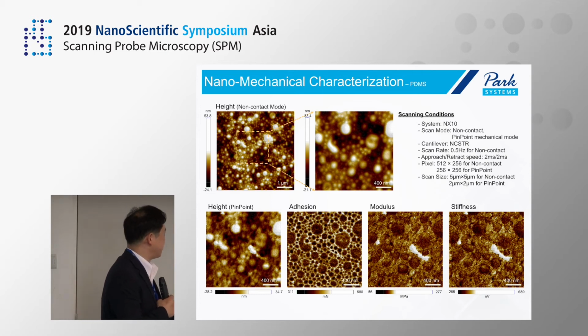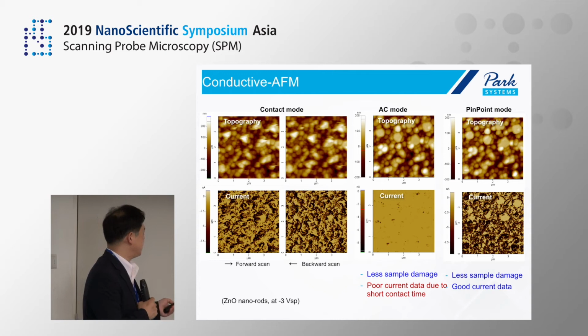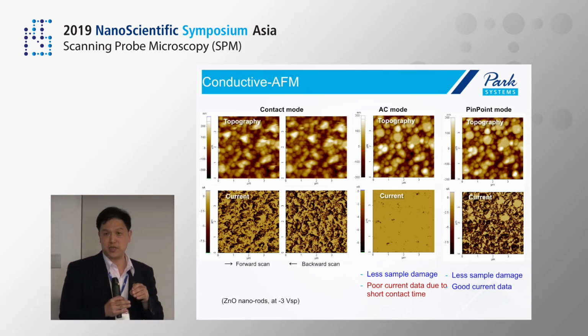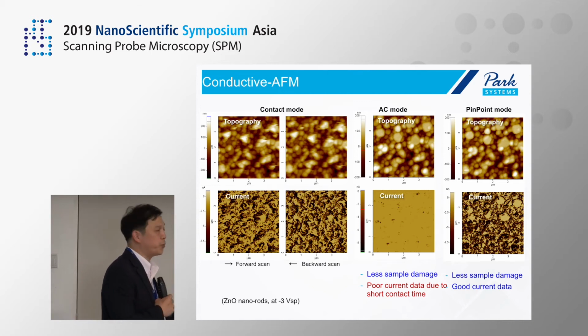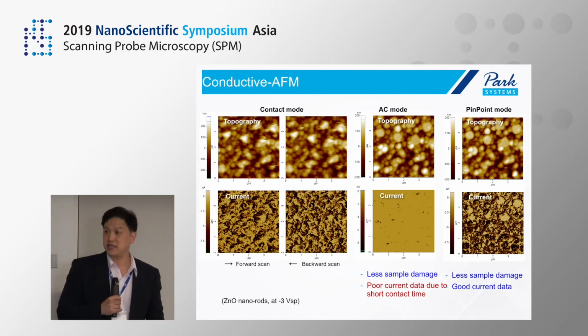And not just doing this mechanical property measurement, we are also doing electrical property measurement. When we try to measure the conductivity or current in the samples, in order to measure current, the tip has to touch the samples. In normal contact mode, they can measure this current on the samples, but it's easy to include a topographical artifact. Or if we are doing just AC mode, like tapping mode, then we cannot control the dwell time or contact time, and the current signal becomes really weak. But with the pinpoint mode, we can control all the dwell times, so we can optimize the signal to noise ratio. That way, we can optimize the images as well as the current signals.